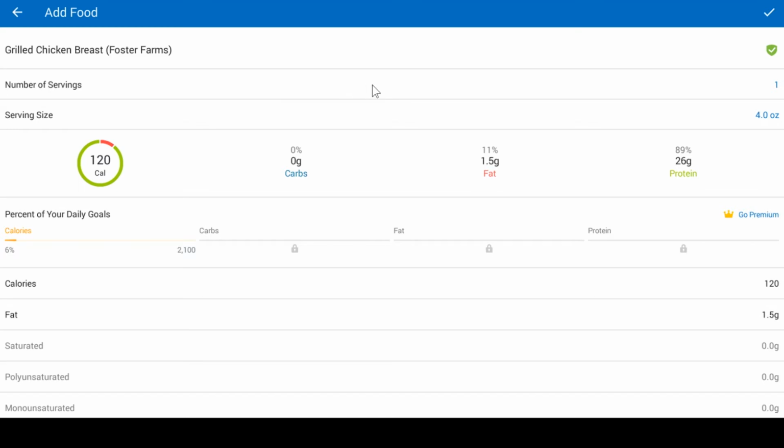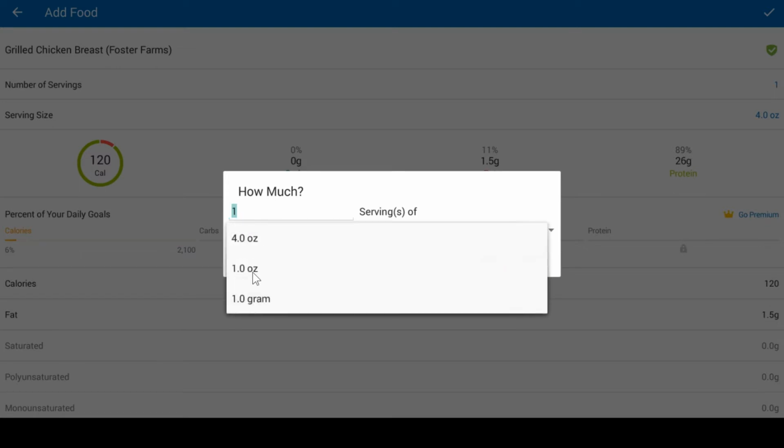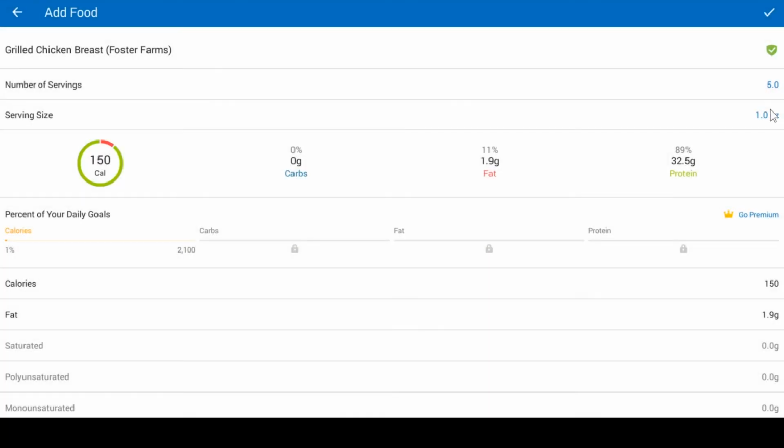And let's just say you think, you know what, this is closer to a 6-ounce chicken breast, but it's not quite there. So just say a 5-ounce. So let's go in here. For the serving size, you could do it by 4 and just do 1.25. But if you want to keep it simple, just change it to 1 ounce here, and then type out 5 ounces. So we think we had about 5 ounces of chicken breast, and you add that.